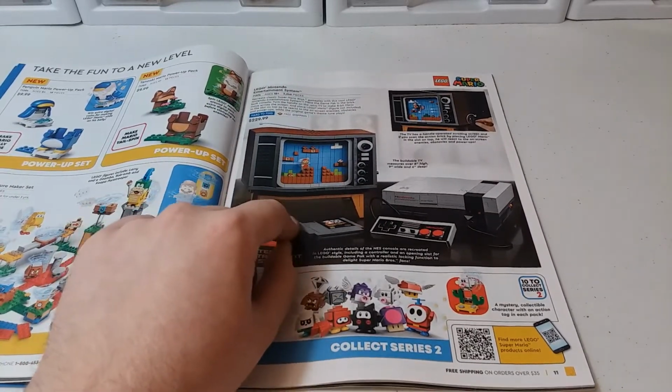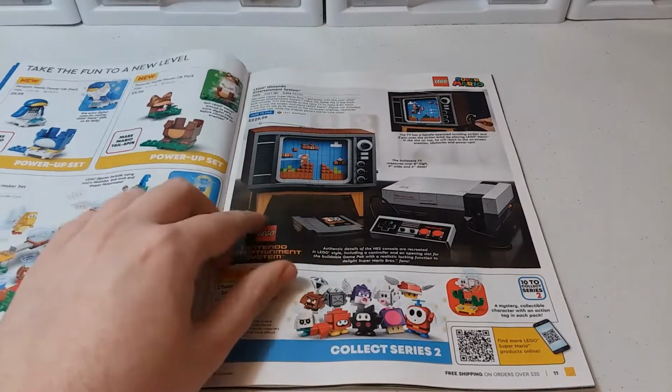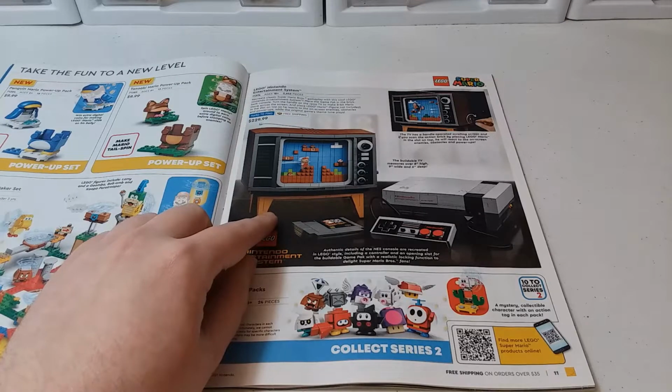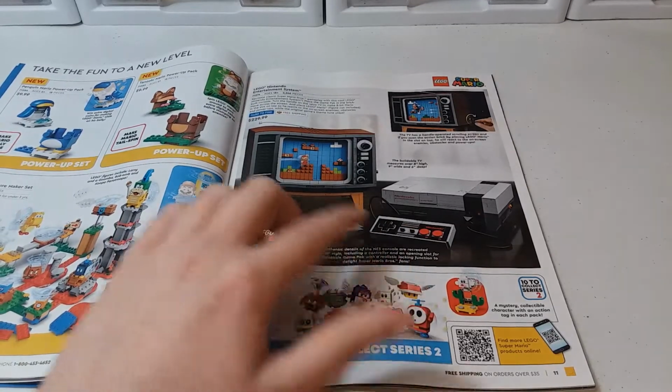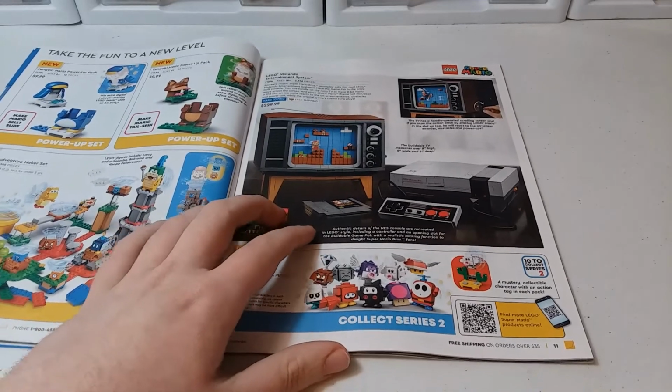Then you have the NES, which I believe is one of the best sets of all time. I think a lot of people have that up there in their top list of sets. This is a really neat thing. Of all the function stuff they packed into that, it's pretty crazy.